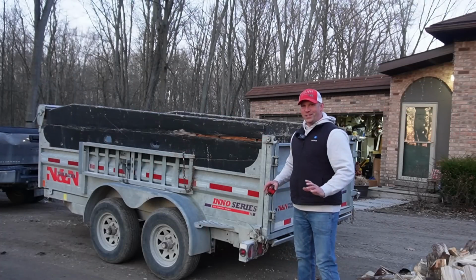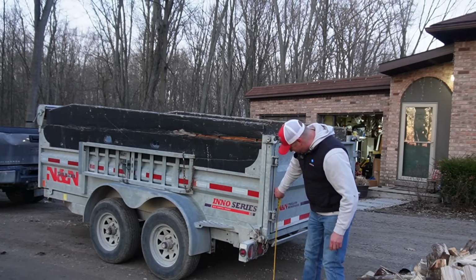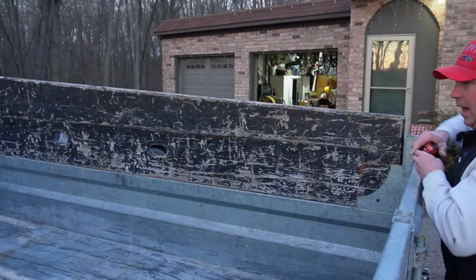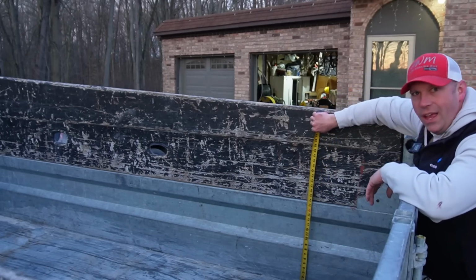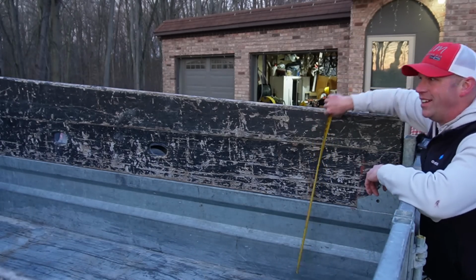Now, a couple of differences between the Inno series and the HD trailer is the height. This one, the floor starts at about 21.5 inches. And not only the height, but the height of the sidewalls without the extensions, 18 inches here on the Inno series. Let's go check out the HD.